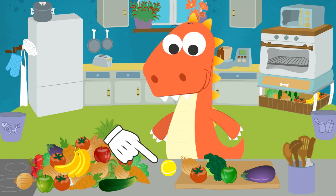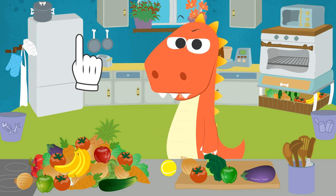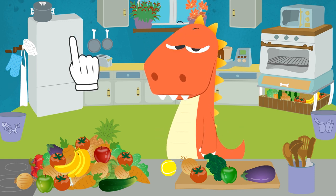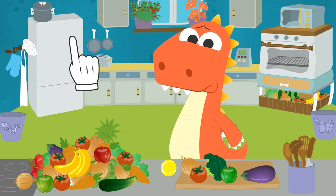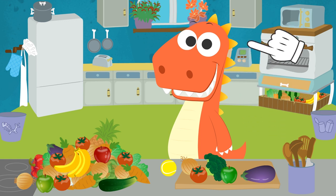This small yellow ball is used for playing tennis. I understand. You have no idea what tennis is. Say no more. We'll play tennis. But first, we need to suit up.